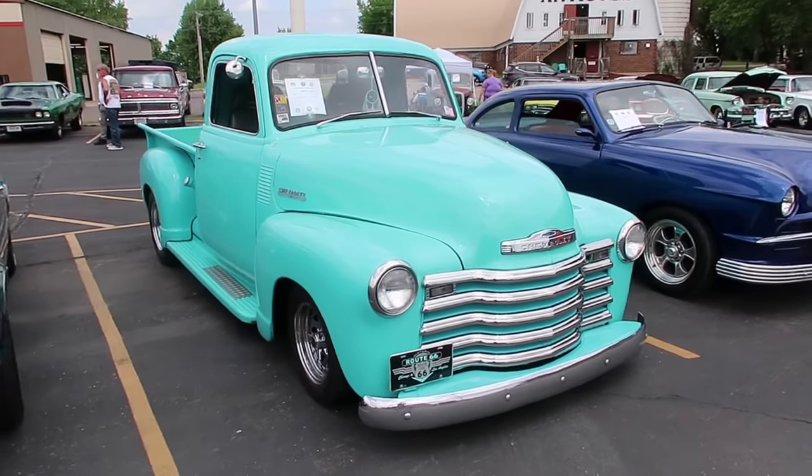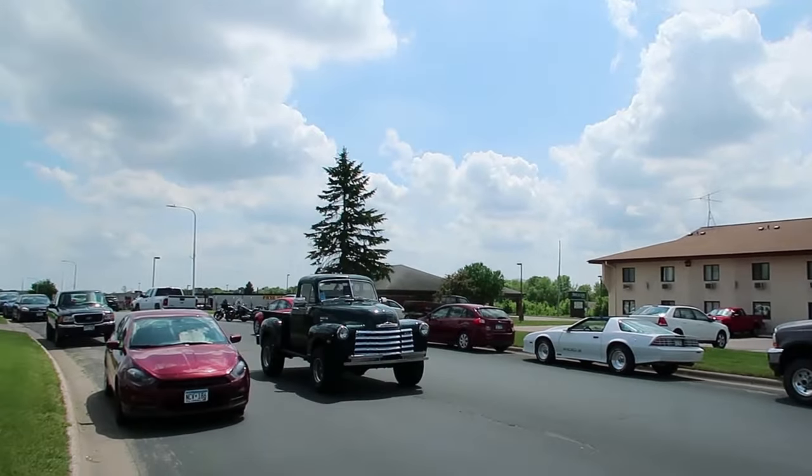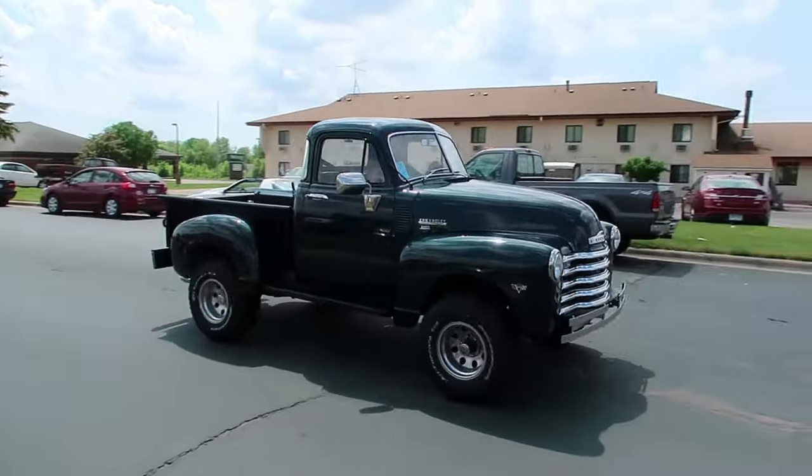In pretty good condition. And speaking of which, fun colors. Here comes a Chevy truck. There you go. Boosted up Chevy truck. That was like all the lines. I don't know what car that was. I'm not sure which one you're talking about.